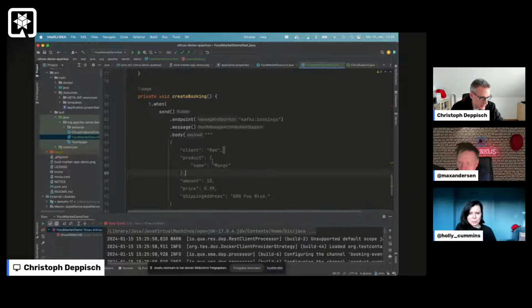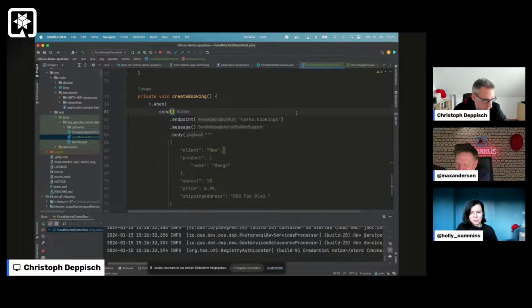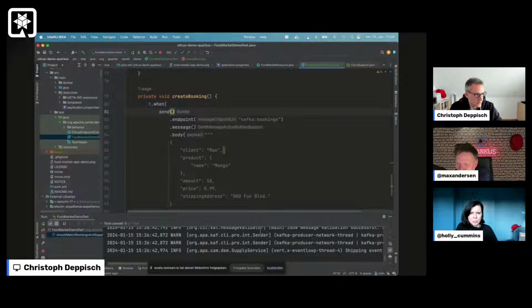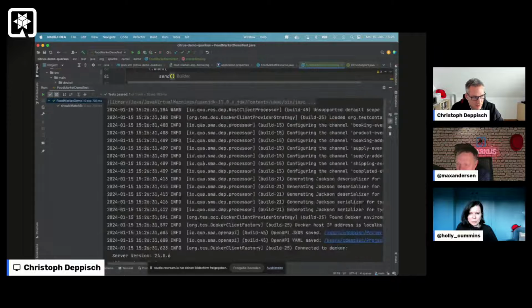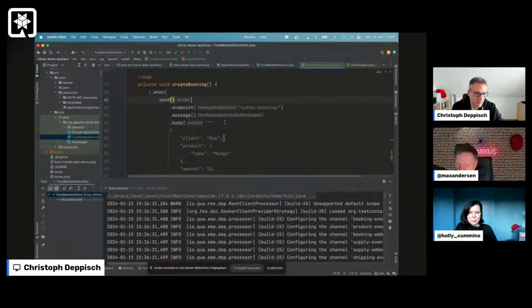So I screwed up a second comma. Yeah, it could be totally decoupled. It could also run on Kubernetes or something. It's just the connectivity to your endpoints. At this point, we expose the Kafka topic. Yeah, and I'm positive. No, we have a green test. Great.